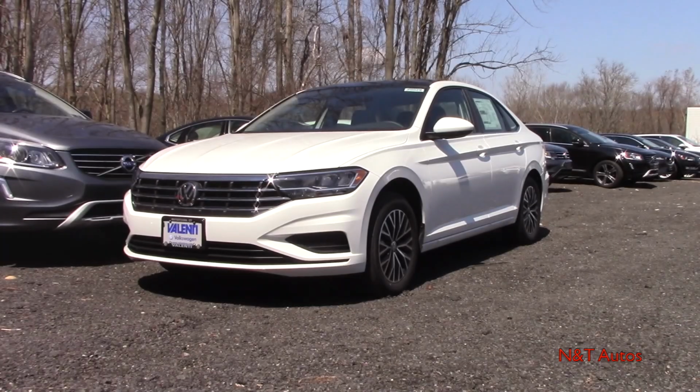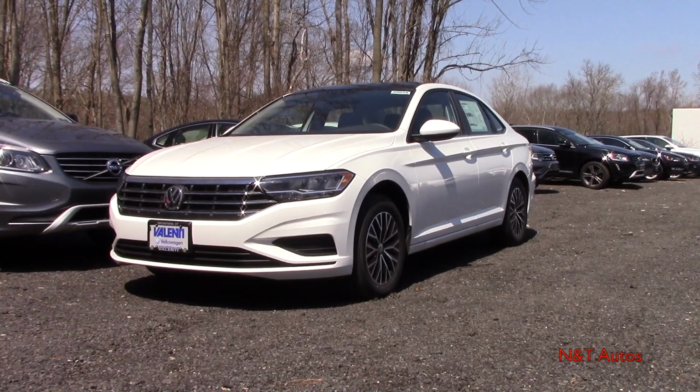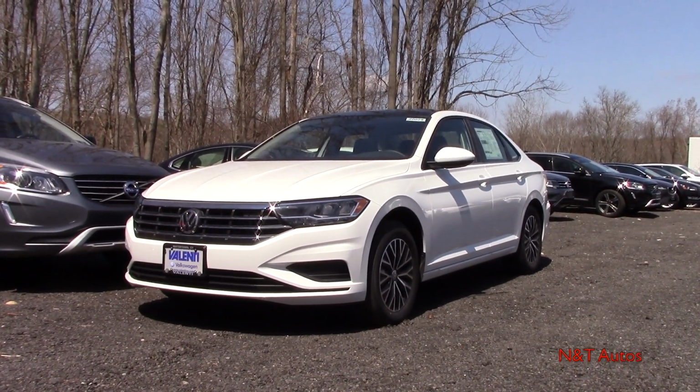So to wrap up the 2020 Jetta, it's a very nice car, and it definitely deserves your attention if you're looking for a car in this segment.